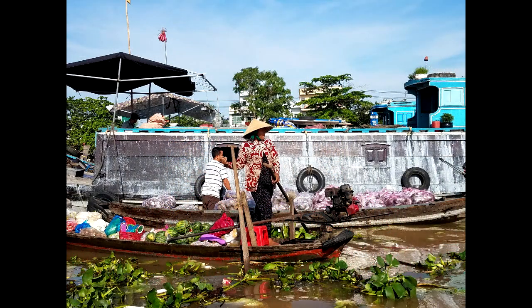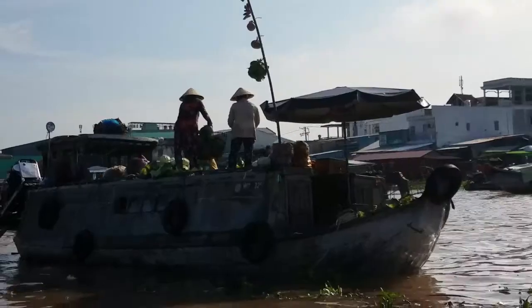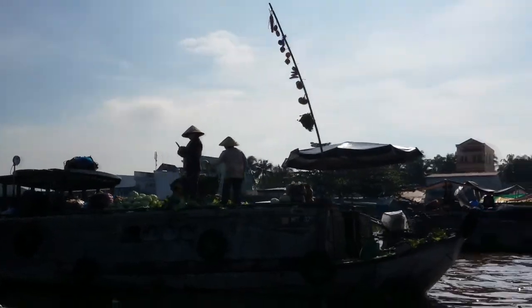The journey continues on the way to Chau Doc. We kick off the morning with a trip to the floating market along the Mekong Delta. The floating market in Mekong Delta.